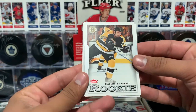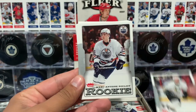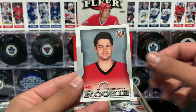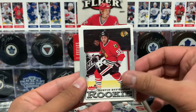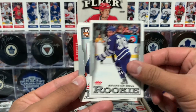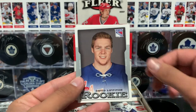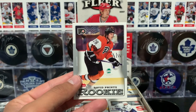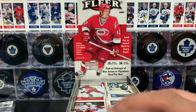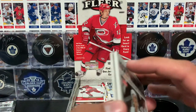Alright, so we'll start off with the rookie cards here. Mark Stewart, Michael Ouellette, Marc-Antoine Pouliot, Ian White, Billy Thompson, Dustin Byfuglien, Jan Stastny, Brendan Bell, Rob Collins, Frank Doyle, David Liffiton, and David Printz rookie cards. And it's one insert per pack, so at least 36 inserts.